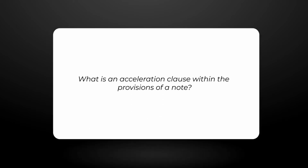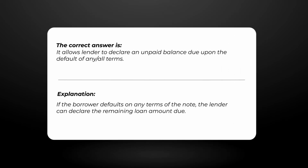What is an acceleration clause within the provisions of a note? The correct answer is it allows the lender to declare an unpaid balance due upon the default of any terms. Explanation. If the borrower defaults on any terms of the note, the lender can declare the remaining loan amount due.